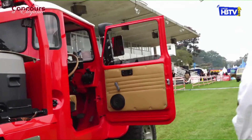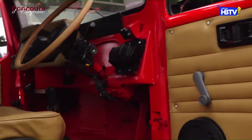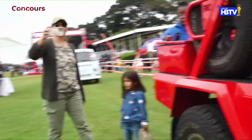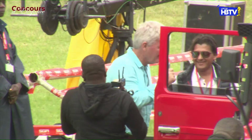Okay. You've done a lot of work, and it's still a work in progress. Yes, cars are always a work in progress. Never ends. Like a marriage. Okay. Said with feeling. Lovely car. Well done. Yes, that's a very lovely car.